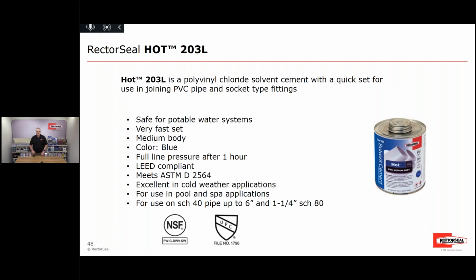Hot 203L is a very fast set medium body, blue in color. It is LEED compliant. Even in the pool industry, they really like this product because they're dealing with bigger pipes, but they're also in a situation where they need to pressurize immediately. So they want something that just has a faster set to it. So that's what Hot 203L is. Excellent in cold weather applications and for use Schedule 40 pipe up to 6 inches and 1¼ inch Schedule 80.